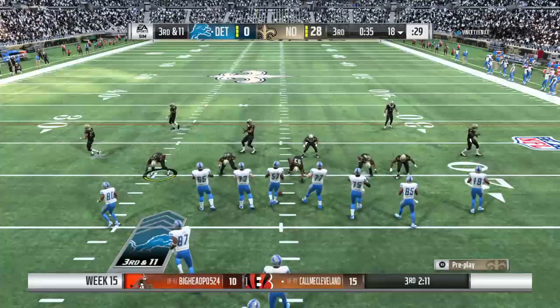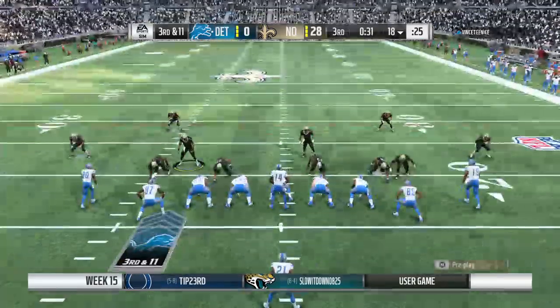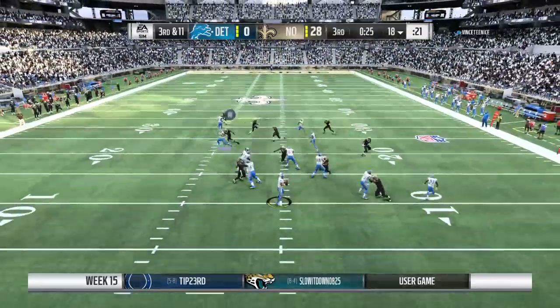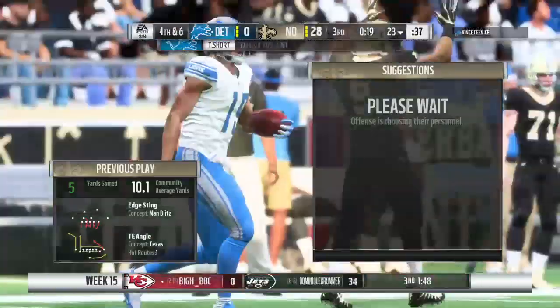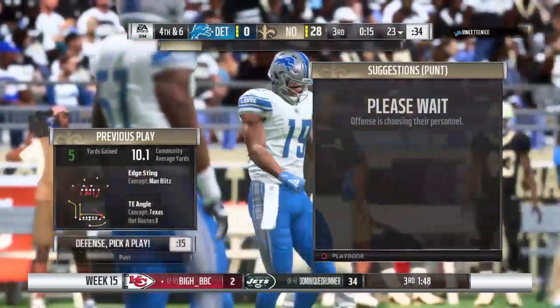Flex round, flex round. 4 down, check, 4 down. Back to throw. Short. Throw left side, taken in by Galladay. And they'll get him down here at the 23. Just a 5-yard pickup, and it leads to 4th down.